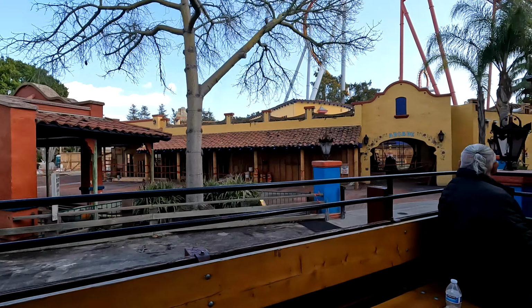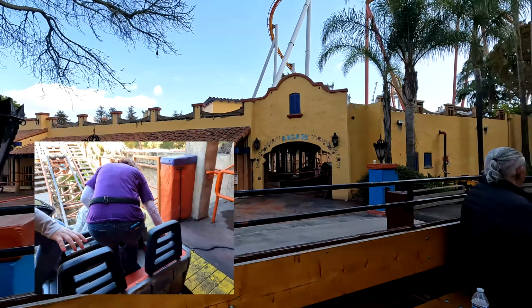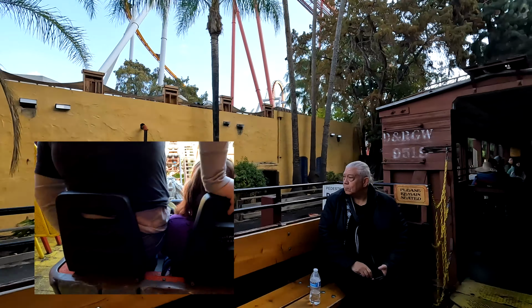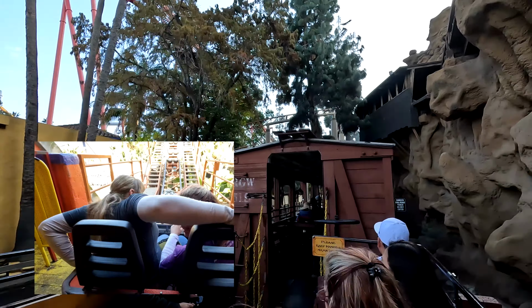To the left is Fiesta Village with the roller coasters of Montezuma's Revenge and the Jaguar. One of the roughest roller coasters I have ever ridden. A backbreaker. It shows its age.